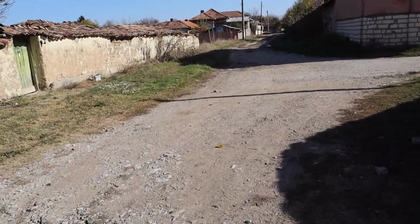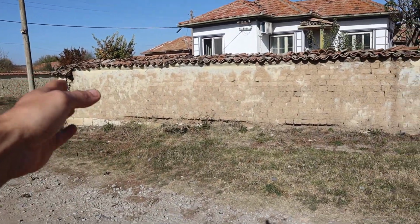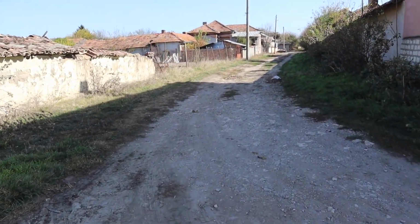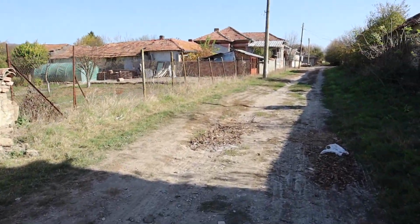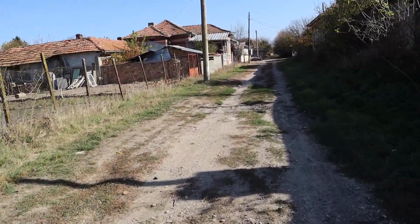So I'm just going to quickly walk as I'm ending the video. That's our perimeter wall corner, and you'll notice that it's about 50 meters long. 50 by 25 is the whole plot. I've never really come down this angle, so I thought, whilst I've got the wide lens, I'll show you.